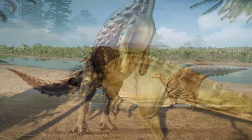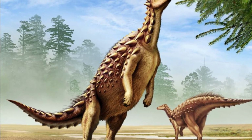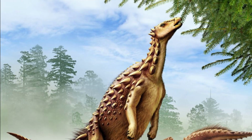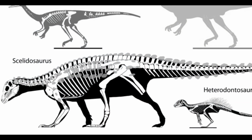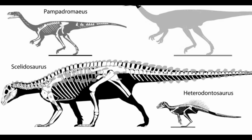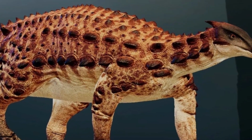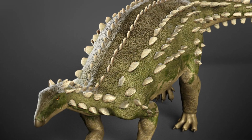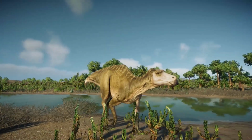It is possible that the animal was able to stand on its rear legs for a short period of time, to reach the higher vegetation or when in a hurry. Scelidosaurus belonged to the bird-hipped dinosaurs, the ornithischians. It had protective covering in the form of bony scutes or osteoderms, varied in shape, in rows on the side and back. The tail was long, narrow and armored.